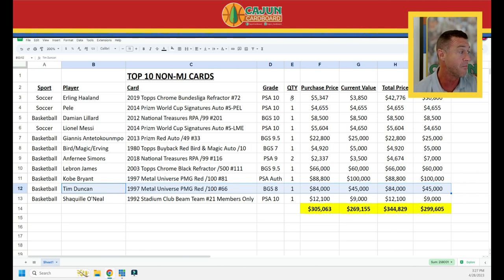It's a rare piece. There's 40 of them in the world. There's only 10 Reds. Giannis, we know, is not going anywhere despite his unceremonious exit from the playoffs to the great Jimmy Butler this year. No excuses. Butler was absolutely insane. LeBron, Kobe, Tim Duncan, and Shaq. I mean, you can't get any more blue blood and blue chip than that.